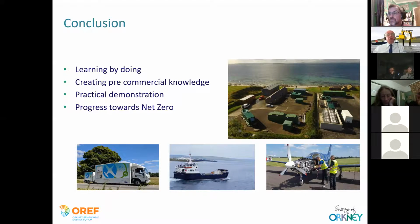They can start elsewhere, and we have found that we've now gone from working on tidal energy to working in hydrogen, and now we're working in hydrogen on land, sea and air. We are seeking to have practical demonstration, and we are really feeling we're making some progress towards net zero, but we're really interested in ideas, and if people have got other thoughts of what we could be doing or whether we could be working with other people, we'd be delighted to hear from you. That's all I was going to say.